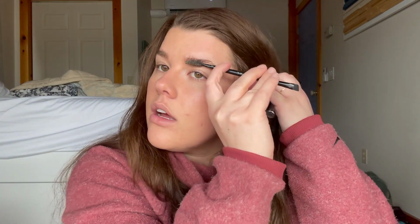Okay, so this is my base. Excuse my eyebrows because I haven't tweezed them since I've been traveling. For my eyebrows, I have 3 little tools. I have one that's just a spoolie that I use to brush up my brows. Kind of wild right now, but we'll make do.